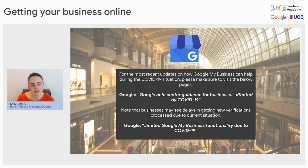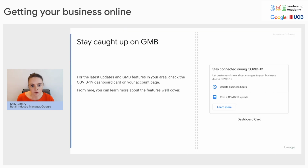Before we go into the content, I want to emphasize that there are, especially at this point in time, constant improvements on our platforms. What that means is the information we present today might be slightly different or have additional improvements in place in the future. Also, you might see some delays in getting new verifications processed, but the good news is that we have a new initiative in conjunction with UOB that will greatly simplify this process, and more on that a little bit later on. If you're already using Google My Business, you can also stay up to date by keeping an eye on the COVID-19 dashboard card in your GMB interface, which will detail the latest updates and GMB features in your area.